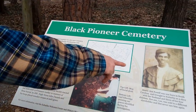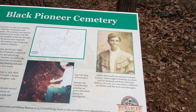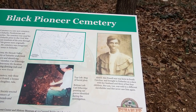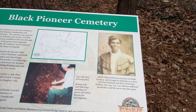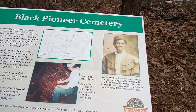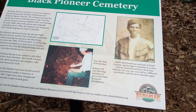So that is Het Powell, who was born in South Carolina and brought to Eurharlee as a slave with her husband and three of her four children. Her son Lee was sold to a different slaveholder and Het never saw him again. So it's pretty sad. Yeah, it's pretty crappy.